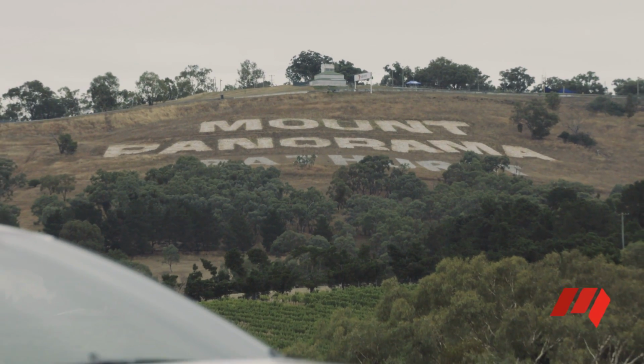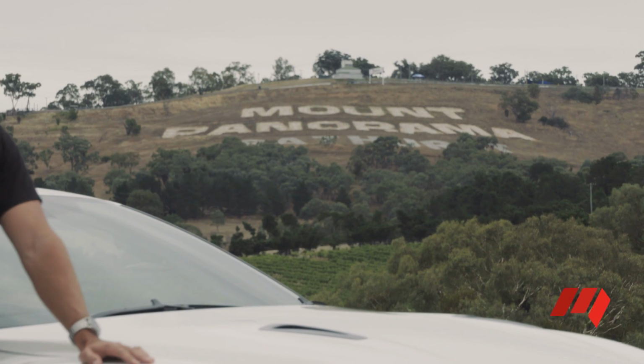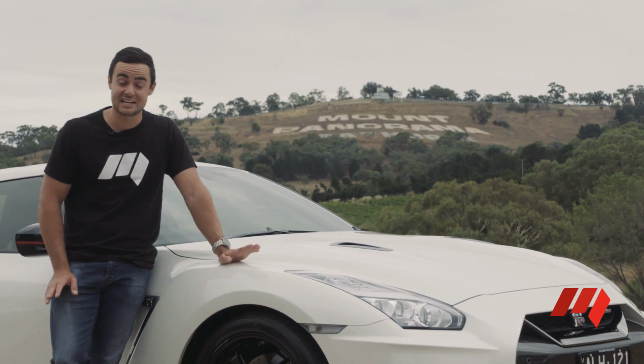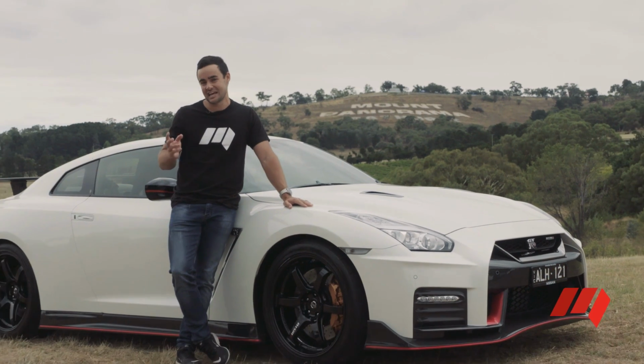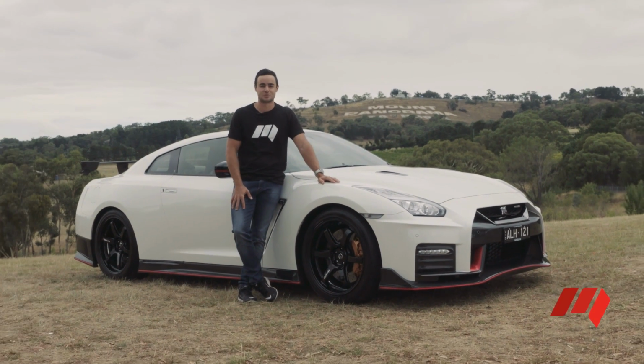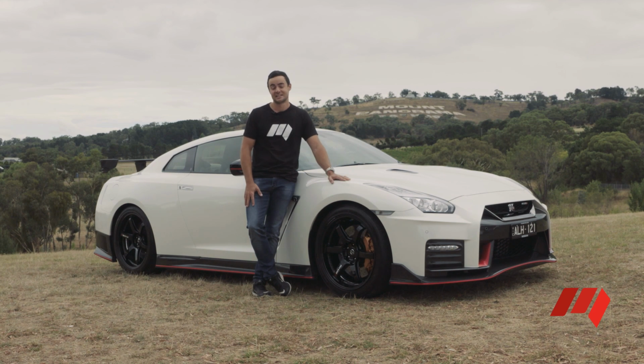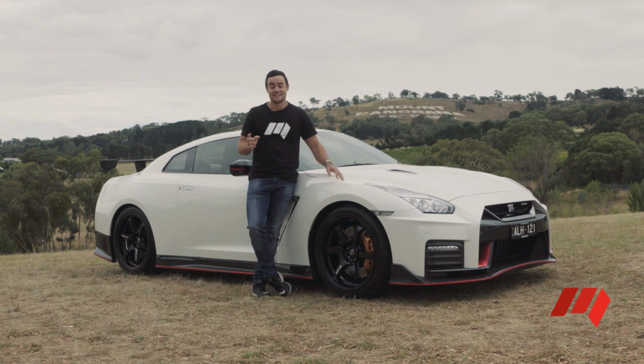Okay, so the big question, does the Nismo live up to the Godzilla pedigree? Well, that's an exercise fraught with danger, but what I think I can safely say is that this thing does elevate performance in every measurable way. The biggest thing going against the GT-R Nismo is its price. And the other thing, ironically, you're going to need a place like this to enjoy its full potential.